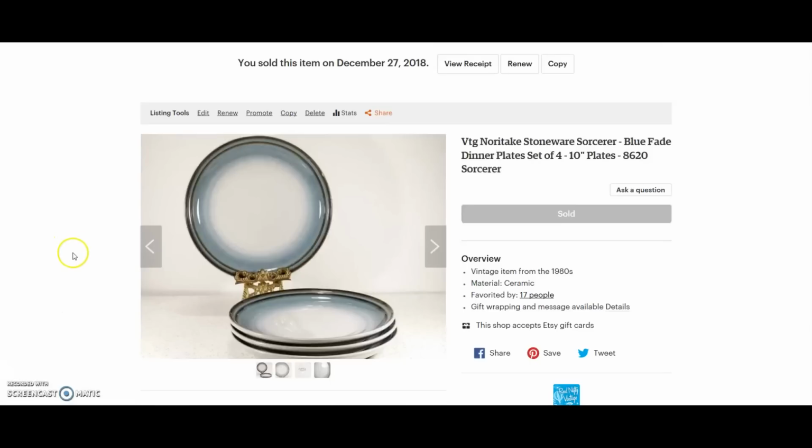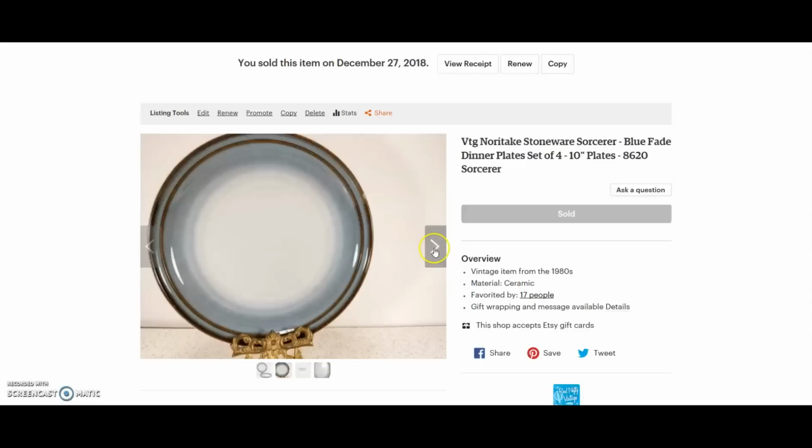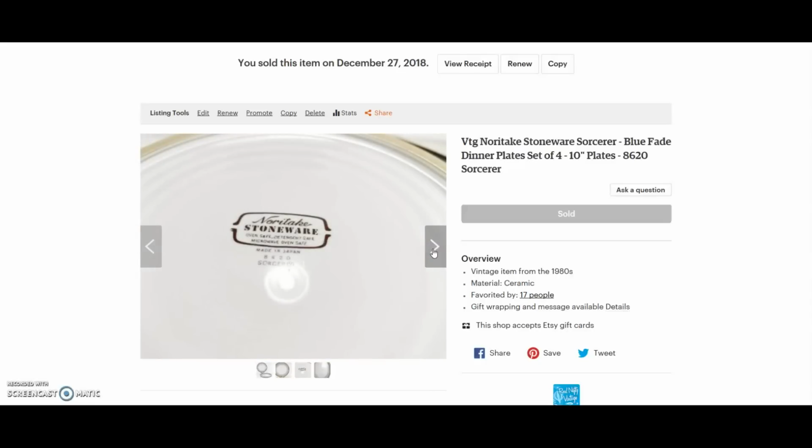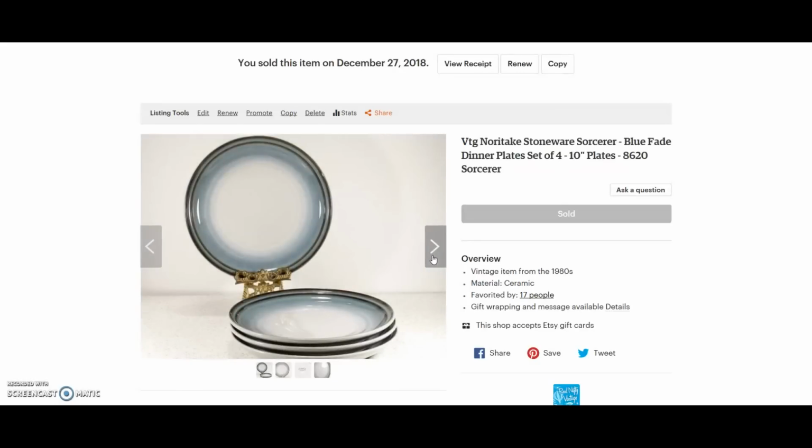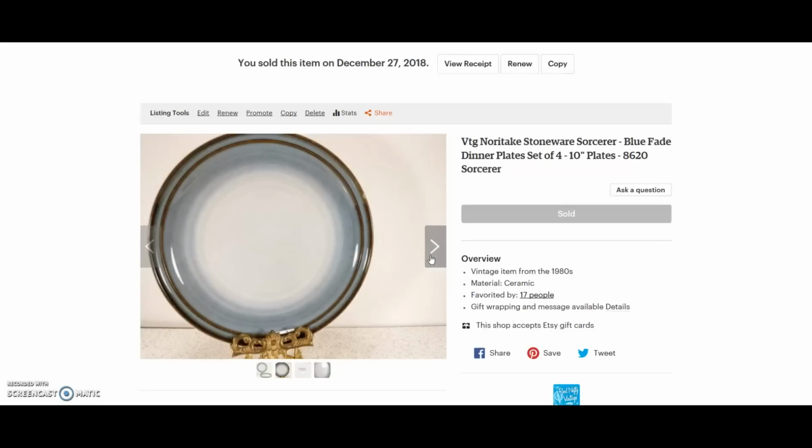But I was able to get these 4 really interesting plates. They're made by Nortaki, and I'll slide through them real quick. Really interesting. I almost think, and I don't know if I'm right, I almost think these were free. And if they were not free, they were very, very cheap. So with that in mind, they sold for $114 for these 4 plates.